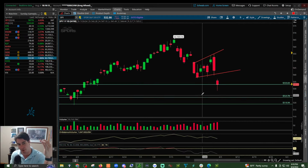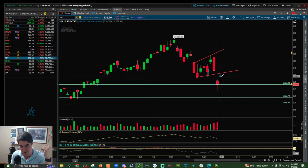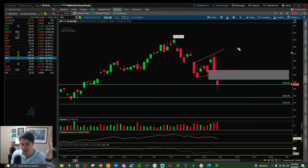That wouldn't be out of the question. And when you do have a breakaway gap like that, it does create resistance and sell side supply if you come into this zone. So anywhere from 536 to 543, that's going to be a tricky sell zone. There's going to be a lot of sell orders built up from trapped buyers.